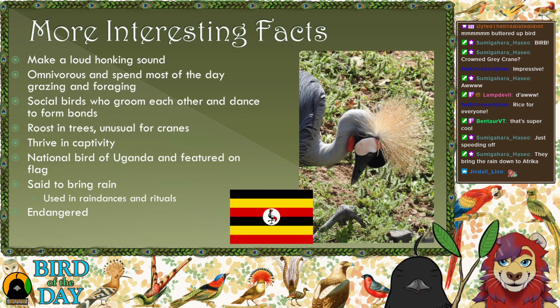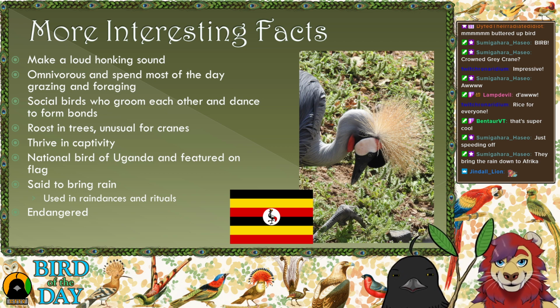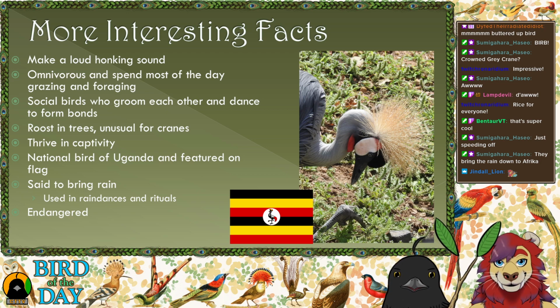So right now, there's an estimated 30 to 35,000 of them left in the wild. And so here's hoping that some conservation efforts can work out, because it would be terrible to lose such a beautiful bird like this. It's terrible.